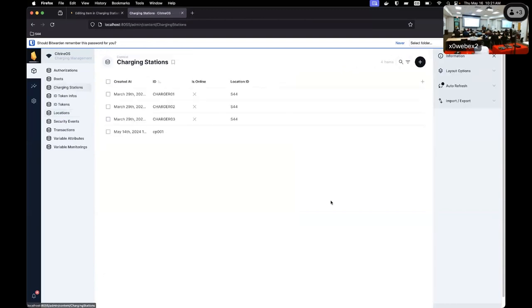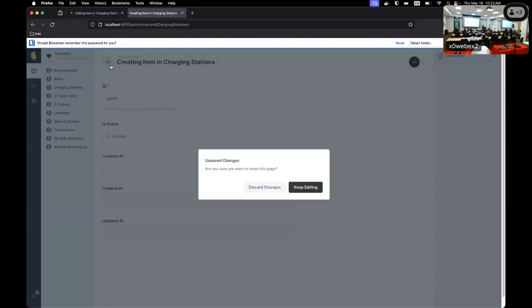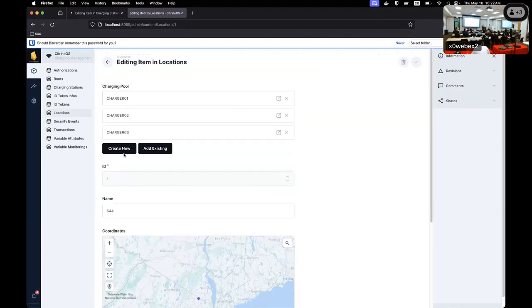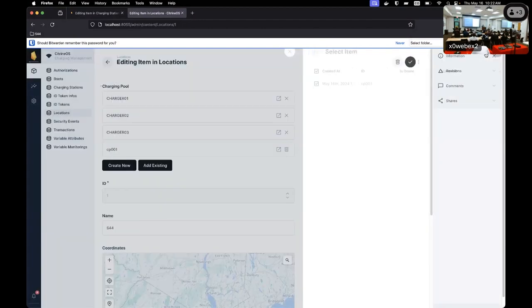And then to create a charging station, it's also very straightforward. Just come in here, type the ID. This is the station ID that the charger is going to send, for example, EVerest, the one I have is CP001. Really, all you have to do is that, and you can assign it a location ID. You can also create that from the location itself. So when you go to the location, you can add an existing charger. I already have CP001 created, so I can just select that and add it in. And it's automatically added into that location.